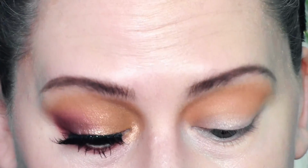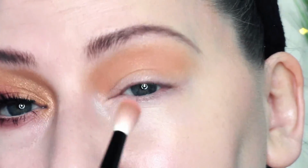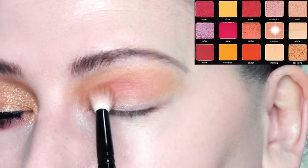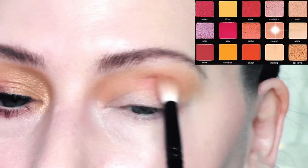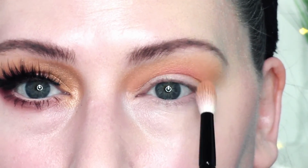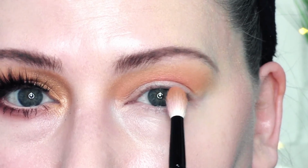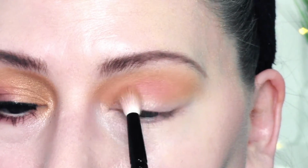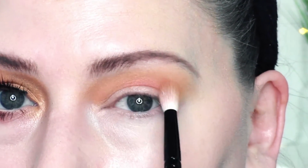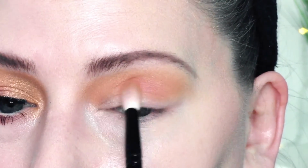Oh, these colors, you guys, I don't know. They're so pretty. I am truly in love. We're putting that color right into our crease or wherever your socket line might be. Now you're going to want to look straight ahead into your mirror. Put your head down a little bit and see where you're able to see the color. If you cannot see that color that you just laid down, then you need to come up ever so slightly. We don't want to bring it up too high on this look. We just want to bring it up ever so slightly. So if you need to keep your eye open, then do that.